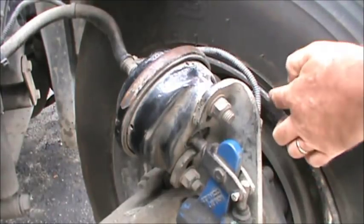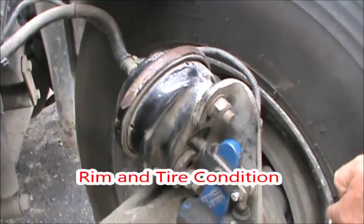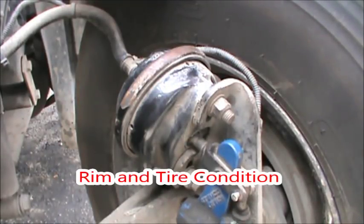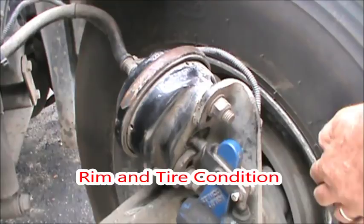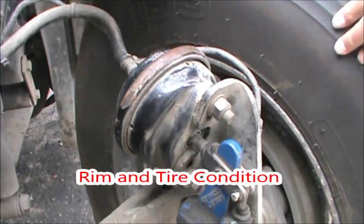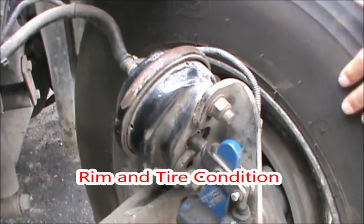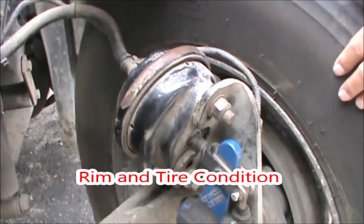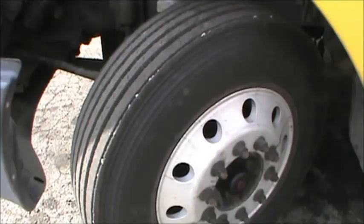While we're inside here, we're looking at the wheel, making sure that the wheel is not cracked, broken, or damaged, or bent. We're looking at the inside part of the sidewall of the tire to make sure it's properly beaded to the wheel. And then we'll look at the outside part of the sidewall to make sure it has no abrasions, bulges, or cuts, no exposed thread, no embedded objects.